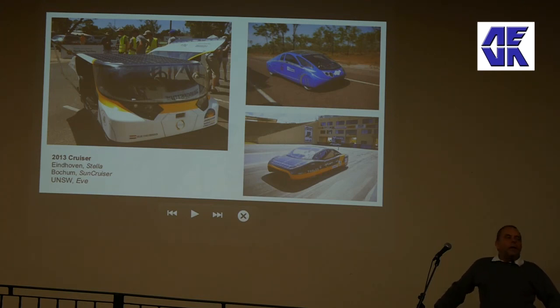Does one driver drive the full length, or do you have a changeover? A small team would typically have three solar car drivers, maybe two, and you wouldn't have fewer than about 10 people on a team. So you have to run with support vehicles. You need a car in front and a car behind with flashing lights and things.